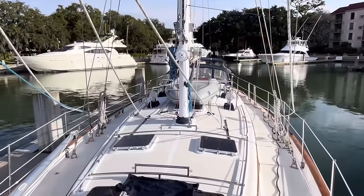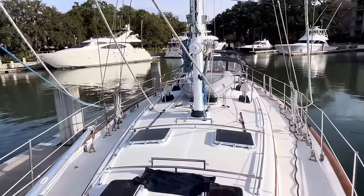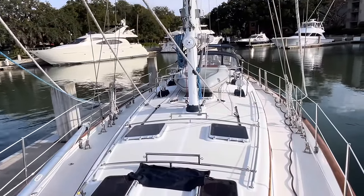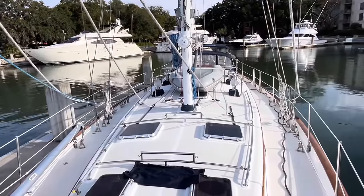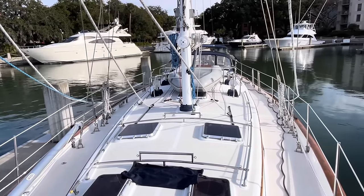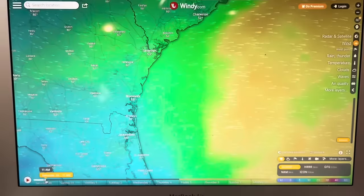It looks like we're gonna have great sailing today. It is a little chilly. It's in the 40s, gonna get up into the mid 50s. We've got a strong breeze out of the west. And you know, a sailor can't pass up a west breeze on the east coast. West is best. Let's go below and I'll update you on the sail plan.